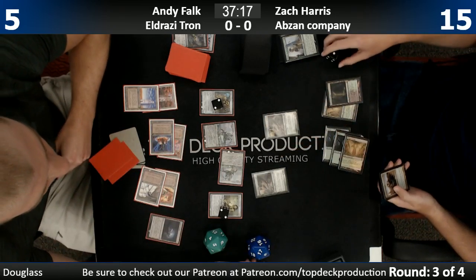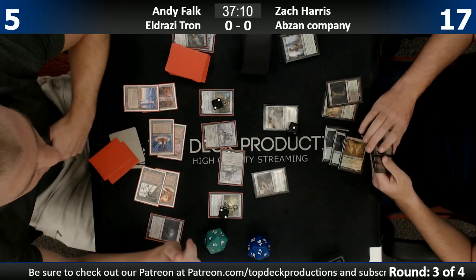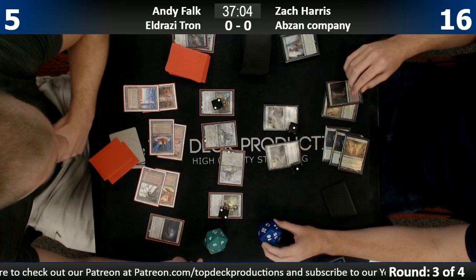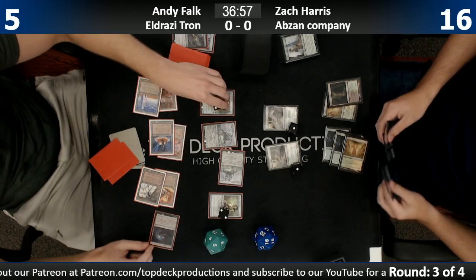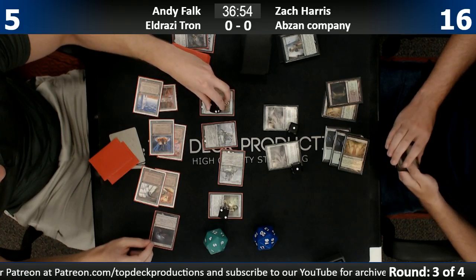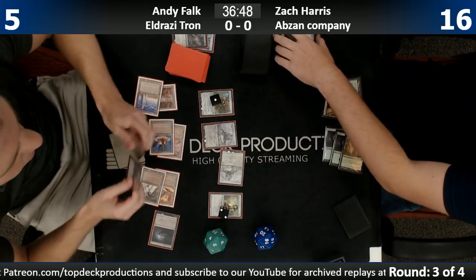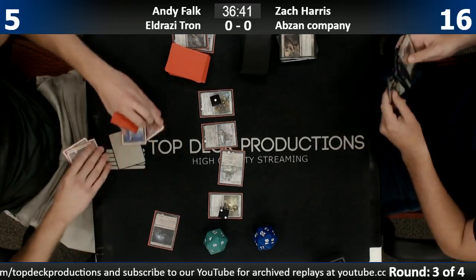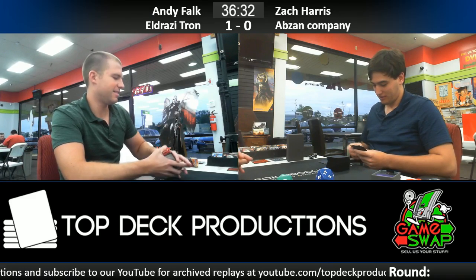So this gives you a little more control, which is fair. He goes up to 17, but then he takes 3. Goes down to 14. And then goes back up to 16 from the persist. Okay, so now Andy can take down these Kitchen Finks. Yeah. And that'll do it. So apparently the Chalice on 2 really paid off. Certainly, and the Chalice on 2 is totally fine. I just wanted to play it after I was swinging with the Reality Smasher.